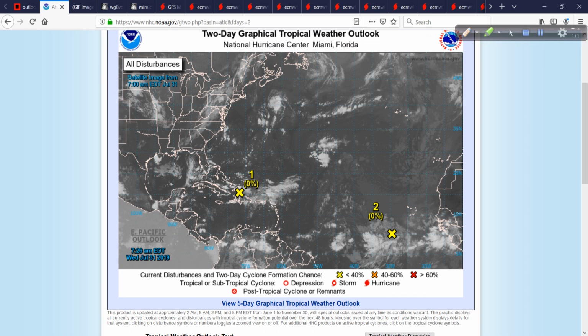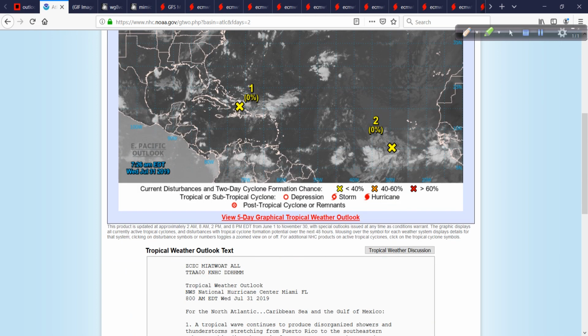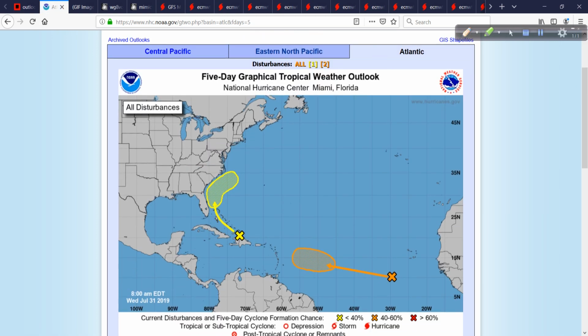The forecast from the Hurricane Center indicating, again, a 50% chance of development as it moves on off towards the west and west-northwest with time. And the global models are starting to pick up on this, the European and the GFS. I'll show you that at the end here. Definitely sniffing this out as a strong impulse of energy that this was coming off Africa late July.